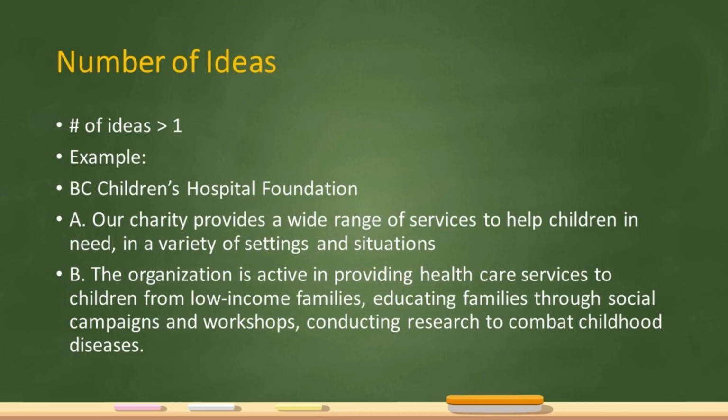One is not enough. Using our last sample question, the instruction tells us to introduce the charity and explain what they do. Let's say I picked BC Children's Hospital Foundation. One of you guys wrote, "Our charity provides a wide range of services to help children in need in a variety of settings and situations."